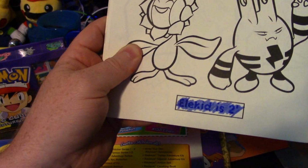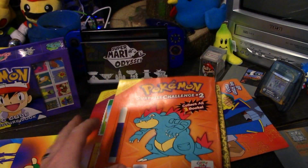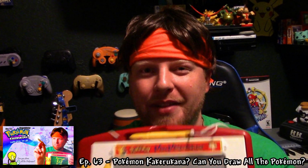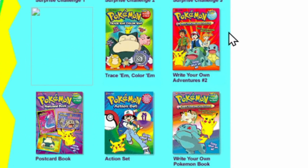Well, that's a pretty amusing book. Is it really a challenge per se? No, but it's fun. I get it. Back on the web, we also see a tracing book. Takes me back to my drawing days. And a Write Your Own Adventure series. Oh yeah, this is what I needed.